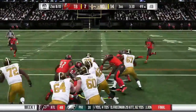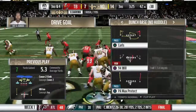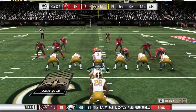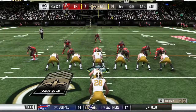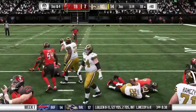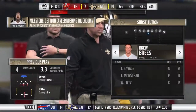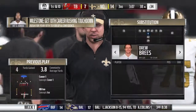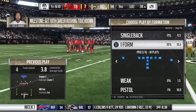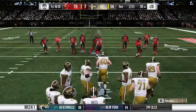Now a carry here for Orleans Darkwa. Broke through some contact, but unable to reach the 40. 7 yards on the carry. Make it 3rd and 4 coming up. They'll run again now with Darkwa. So he fought off the tackle, and that effort gives him the first before he's brought down. A gain of 4 that time as the drive continues. They're trying to show that they can run the ball, protect this lead, give it to the backs, play a little bit of keep away, don't you think? And that's probably a good philosophy at this point, going to make that defense stand up and stop them.